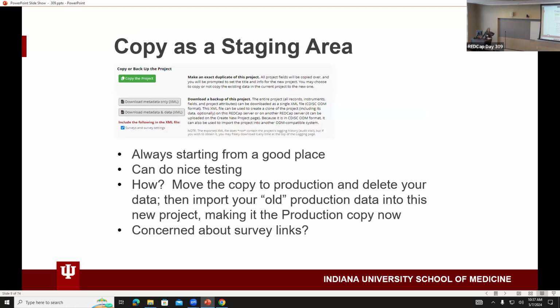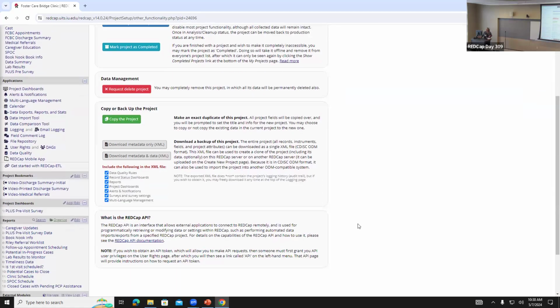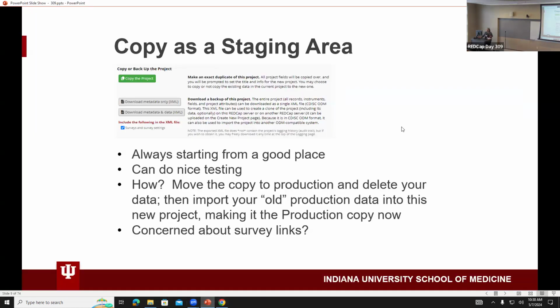The second method is where you have a copy just at the time you're going into production, as a staging area, right? So you're going to use copy the project, and under other functionality, you've got your copy the project, and you can choose what all you're going to copy, and it'll make a copy out there for you. When you go back into your projects, now you've got one with or without data, whichever made sense to you, that you can play with.